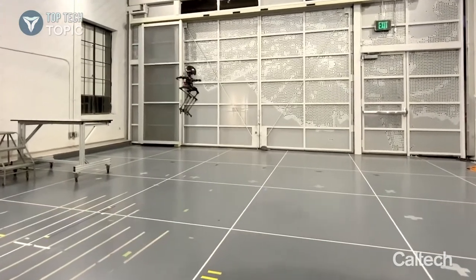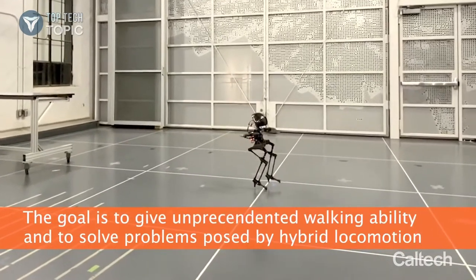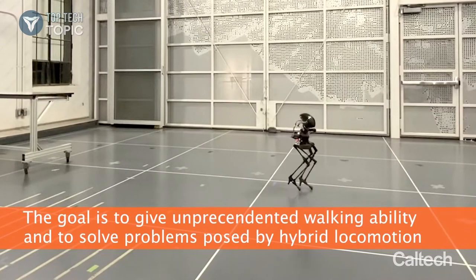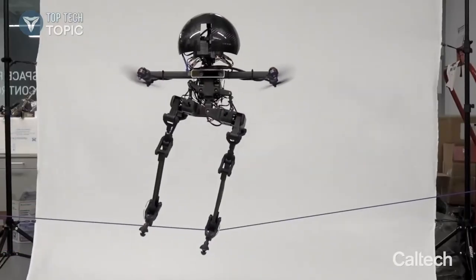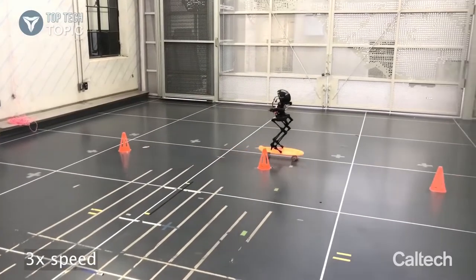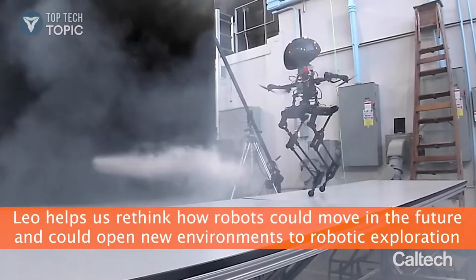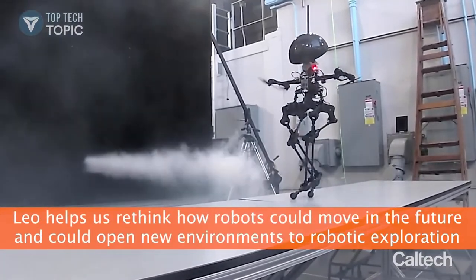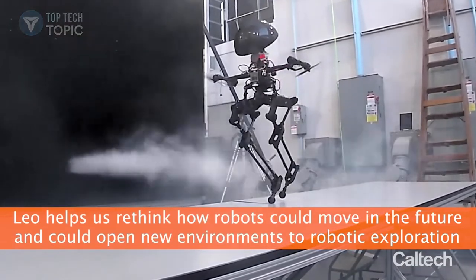The goal of LEO is to give a robot unprecedented walking ability and also to study and solve problems posed by hybrid locomotion. LEO is capable of many tricks: tightrope walking, stair flying, skateboard riding. LEO is helping engineers rethink how robots could move in the future and could open up difficult environments to robotic exploration.